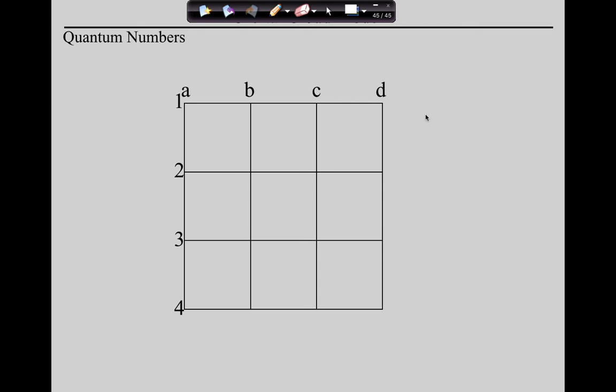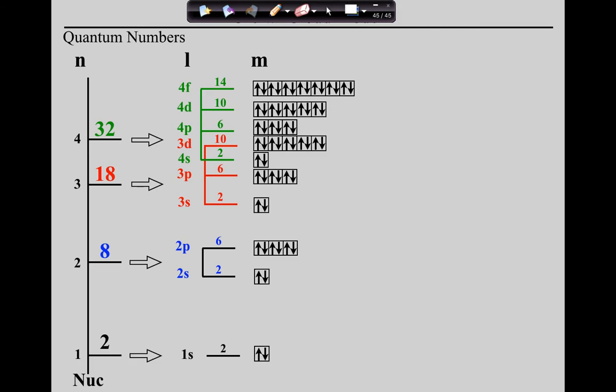1A, what's this? Oh, come on, guys. If you know that this is 1A, you know that this is 1S. What's this? 2S. What's this? 2P. Good, Ellie. What's this? 3S. What's this? 3P. What's this? 4S. Guys, guess what you just said out loud? 1S, 2S, 2P, 3S, 3P, 4S. If you can play Battleship, and if you can count, you can do this.